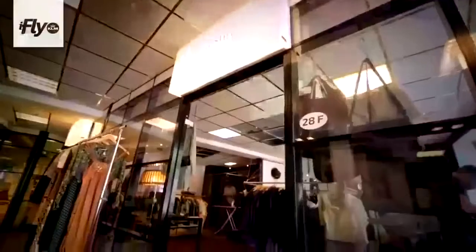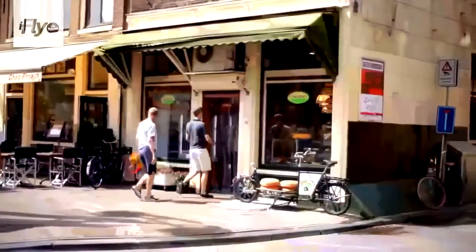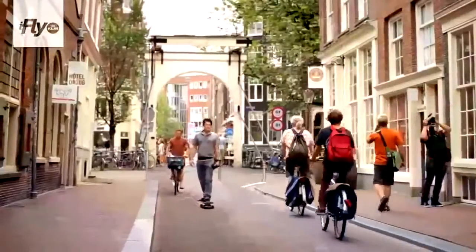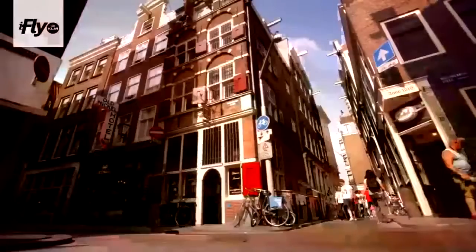This is one of the most beautiful parts in Amsterdam because of the diversity. With lots of shops for clothing, coffee bars, sandwich shops, and Chinatown as well. There's happening stuff here all the time. It's fun. So here's where I drink my coffee, but if you're looking for something stronger, like Geneva, you can go to the best Geneva bar in town, which is just around the corner.